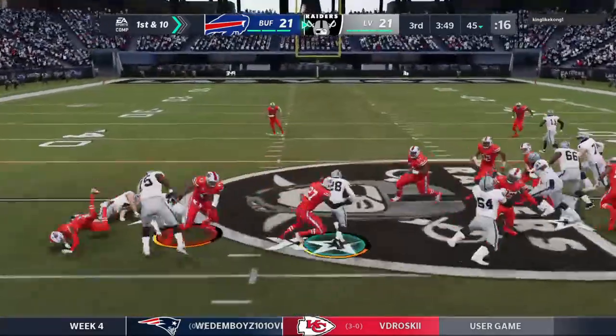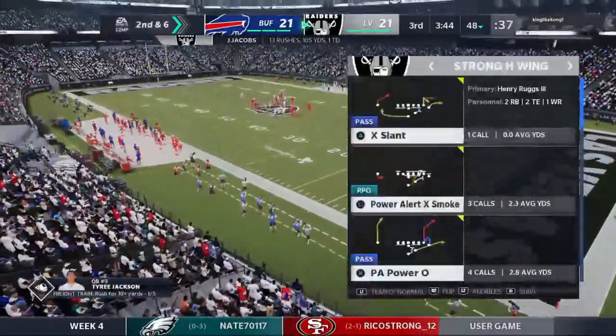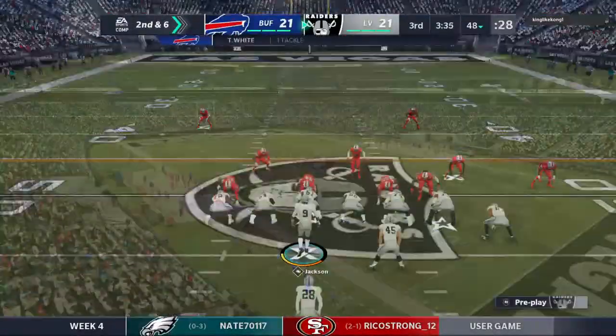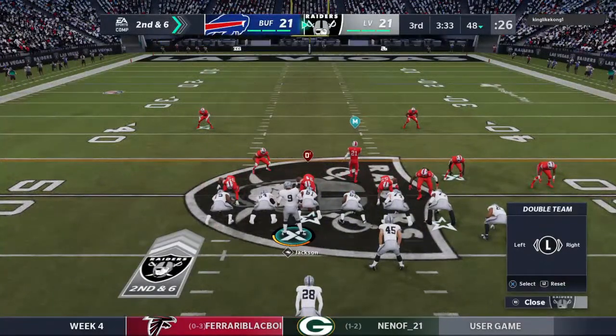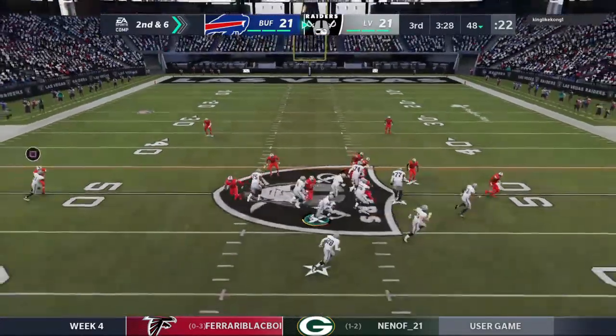On 1st down, they go with Jacobs again. And he's going to bull his way forward to the 48. He's brought down. Give him 4 yards there. It'll be 2nd and 6. 4 yards on the pickup. 2nd and 6 at their 48-yard line.